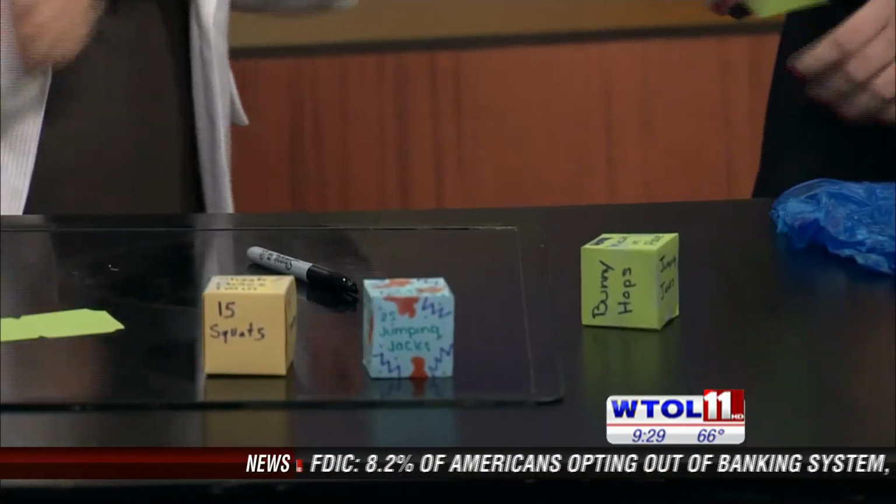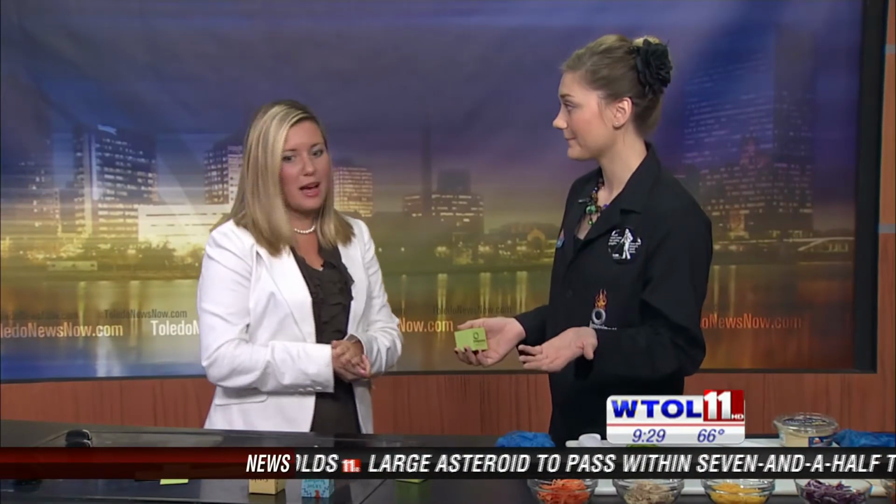So on commercial breaks, you roll your activity cube, and they do that activity, and you can get up and do it with them. It says walk in place. And so that's going to keep them active, and it's going to get their blood flowing and their muscles going, and it might seem like 3 minutes isn't that long for a commercial break, but 3 minutes is better than none. Yeah, right? Absolutely. Very cool.